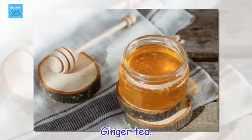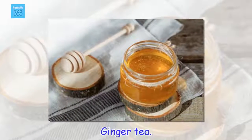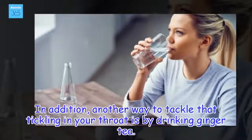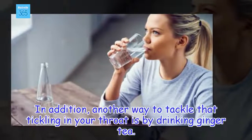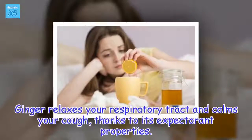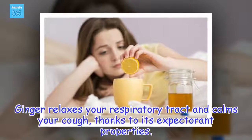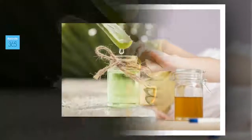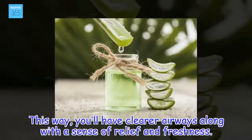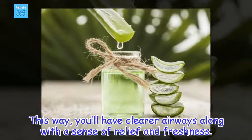Ginger tea. In addition, another way to tackle that tickling in your throat is by drinking ginger tea. Ginger relaxes your respiratory tract and calms your cough, thanks to its expectorant properties. This way, you'll have clearer airways along with a sense of relief and freshness.